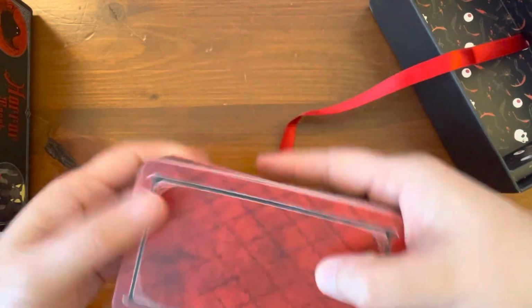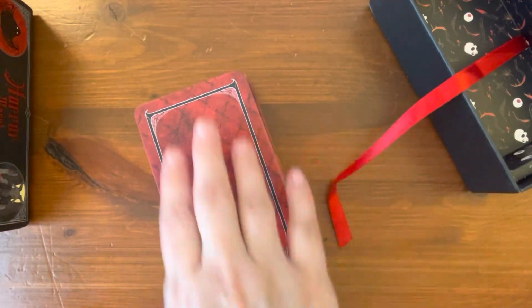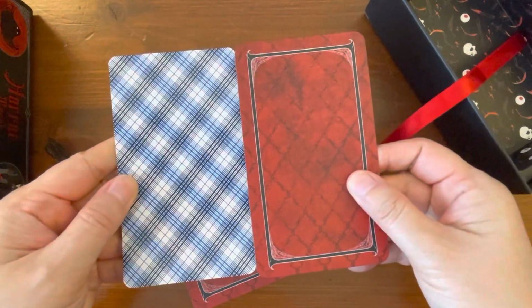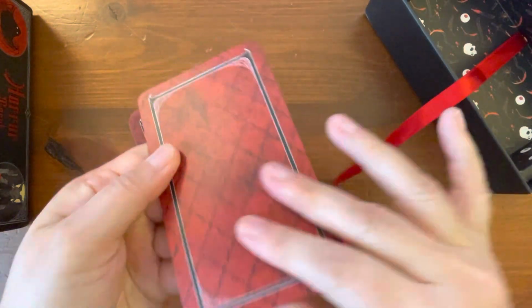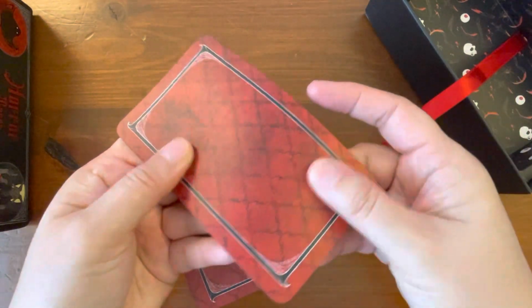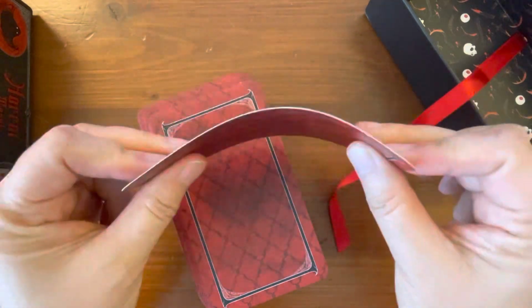Here's the back. It is reversible. It looks like traditional plaid back, traditional tarot card size. And it's very buttery soft, very smooth. There is a little sheen, but it's smooth. It doesn't feel plasticky at all. It is on the thinner side, very bendable, flexible.